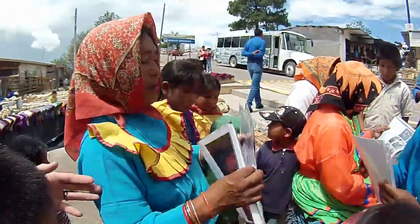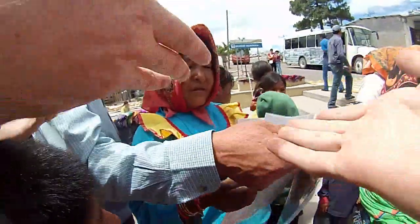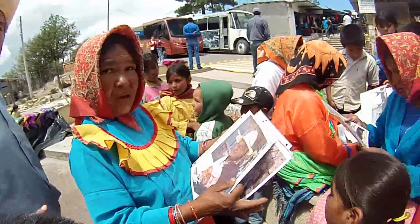And her father had just passed away maybe a couple months ago, and yeah, she remembered my father, who had lived with them for months at a time, several times. She seemed really happy to get the photos. She started to get choked up a little bit and said she would share them with her family, her sisters, and she seemed very appreciative.